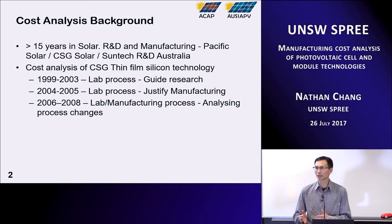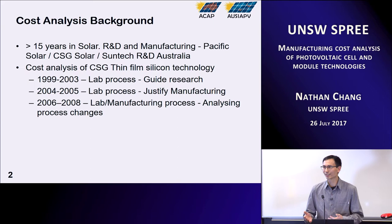So, for example, if we worked out that it needed 10 lasers to do a particular process and that was too many, the people in the lab could then focus and try and find a solution, and maybe we can reduce it to only one laser. And so in doing this, we were able to make faster improvements towards commercialization.